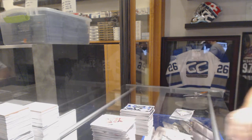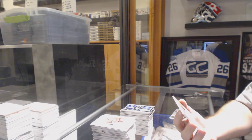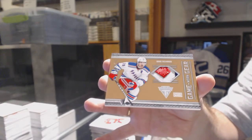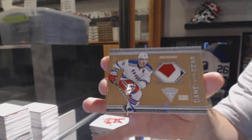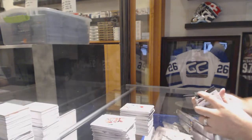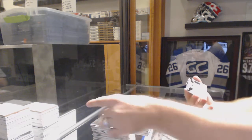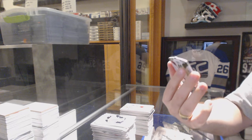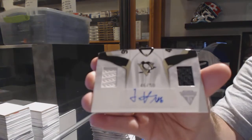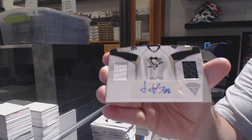We've got a Game Worn Gear patch, number to 10, three colors, for the New York Rangers, Brad Richards. And we finish off for the Pittsburgh Penguins, numbered to 50, and it's numbered 46 of 50, Joe Vitale.